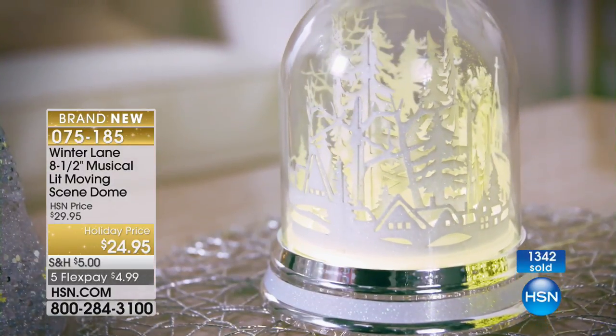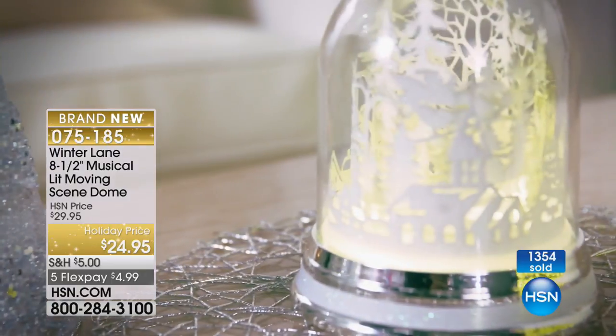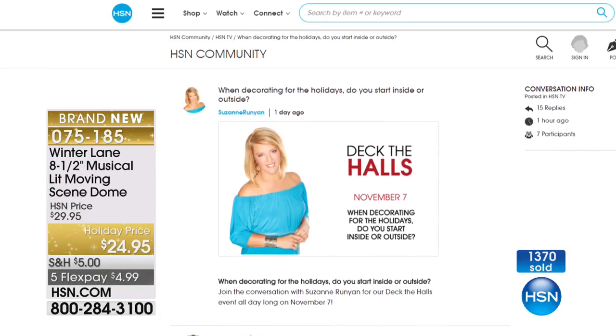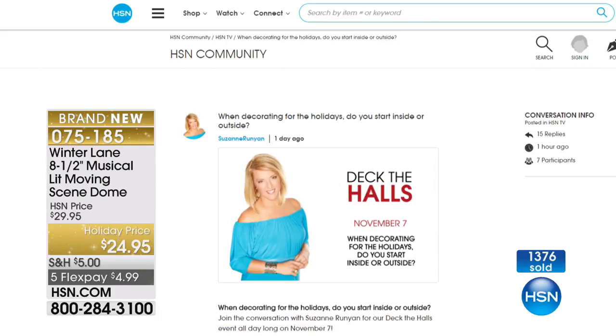By the way, I got a couple more shout outs to some folks who joined me on community and Facebook. Southern Light 55 said, the question was, do you do indoor or outdoor decorating first? And they're answering. She said, we start with the outside. We try to beat the weather and get our lights and decorations out before the snow flies.